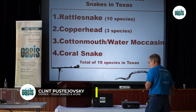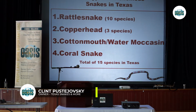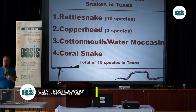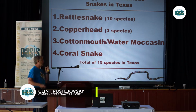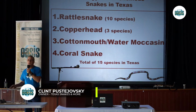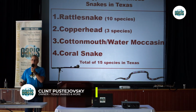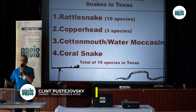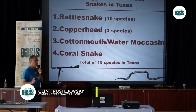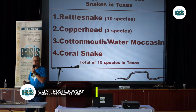Okay, so here in Texas, we have 10 rattlesnakes, 3 copperheads, basically. 2 of them are banded, and 1 has Hershey Kisses on it. Then we have the cottonmouth, also called a water moccasin. If you call them water moccasins, you'll never hear me correct you because I do it all the time. So why would I correct somebody? And then the coral snake, making up 15 species, subspecies, 15 venomous snakes here in the state of Texas. Guess what? No 15 live in any one county. I believe El Paso County has 8, and that's very far west of here. But that's it. Here in Houston, we have 3.